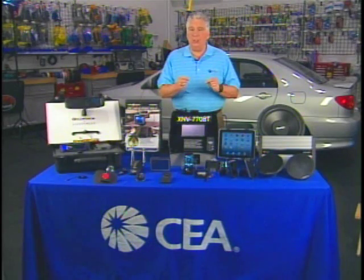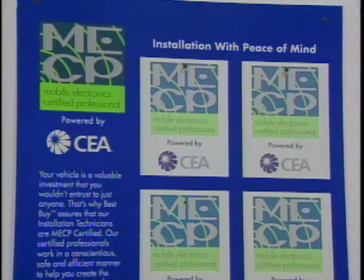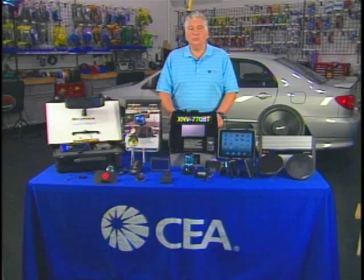Now that's something that you'd want to have professionally installed probably, and that's where you want to look for somebody with the MECP logo. That's Mobile Electronics Certified Professional. That's somebody that's gone to school and gotten all the certifications, and that will be a master installer, somebody you'll be comfortable working on your car. So I want to get a master to do this.